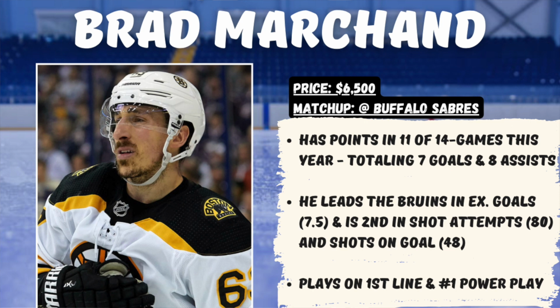He's got points in 11 of 14 games so far this year, totaling 7 goals, 8 assists, 15 points. He actually leads this Bruins team in expected goals as well at 7.5. That kind of caught me by surprise. I just would have assumed it was Pastrnak. He's also second on this team in shot attempts and shots on goal, playing up on their first line and number 1 power play.